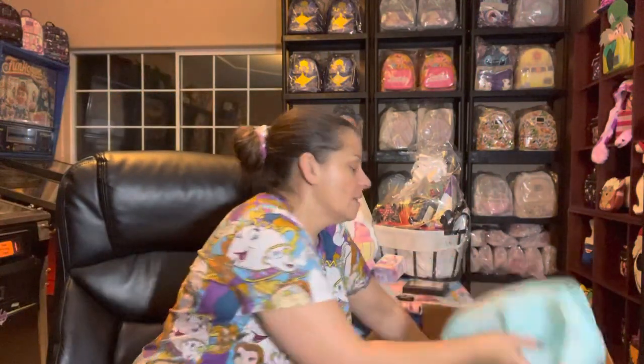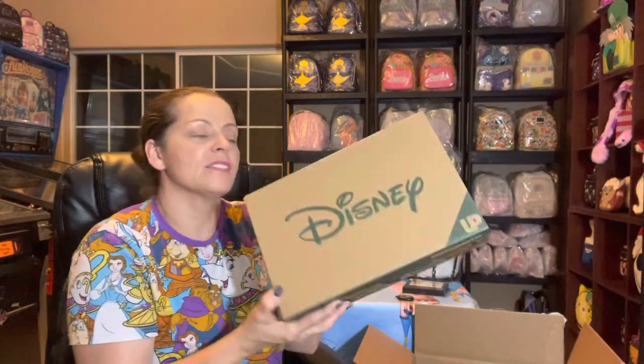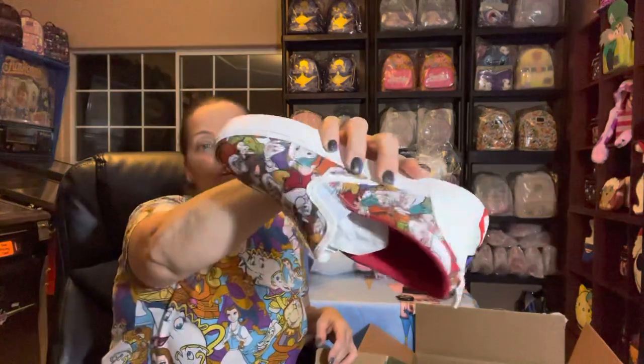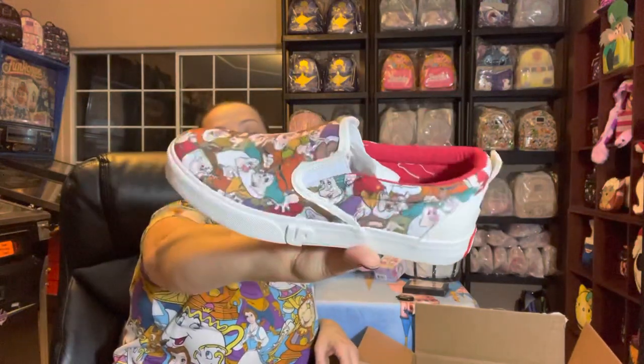And then we have a theme that comes in a Disney box. He has all the hookups with Disney. I'm jelly. No lies, I'm jelly. And so here's my matching dwarf shoes. Of course, I'll complete the collection when my bag arrives. Super awesome, I cannot wait to wear them.